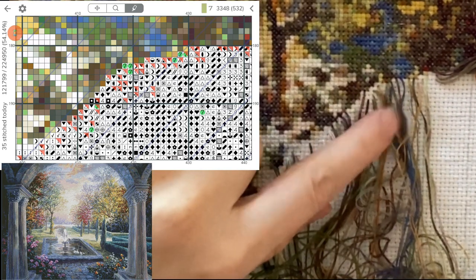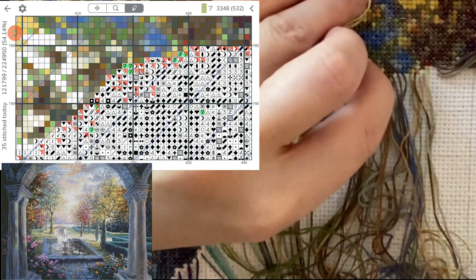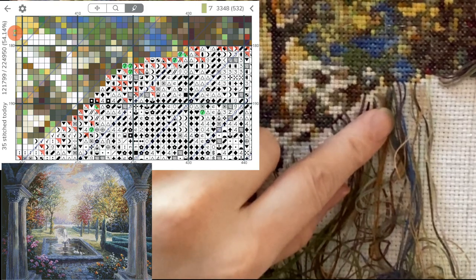Wondering where that bright red little tiny bit of lint came from. I guess one of these stitches. See, I haven't stitched with much red in a while.